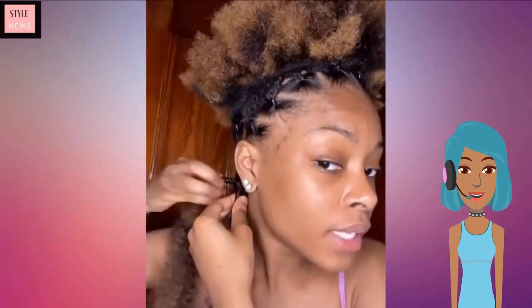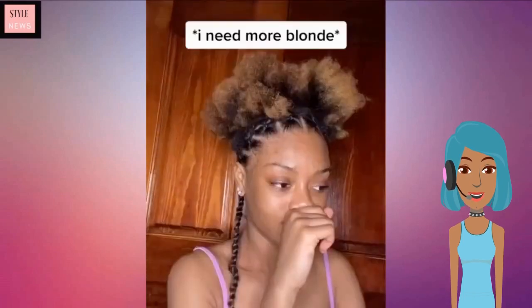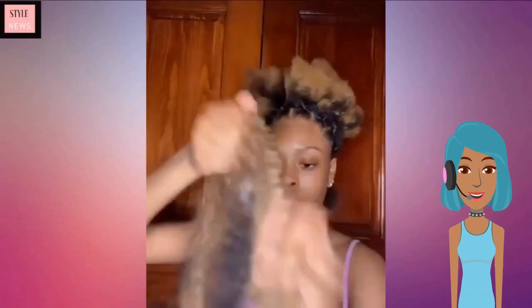Why does it look like she's in the sauna doing her hair? I keep on thinking she's in a sauna. Could you imagine braiding your hair in the sauna? That would be so hot and painful and you would just probably pass out.